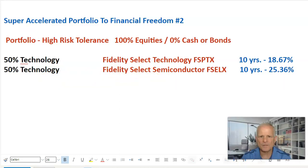Now again, these are very aggressive funds, but as you can see over here to the right, they also have very good returns to the upside. Also remember, you don't have to have 50% of your portfolio in these two funds. If you wanted to just use a portion of this in your portfolio, that is perfectly acceptable.